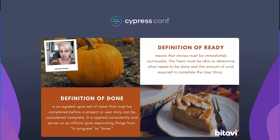So the first is the definition of ready. The definition of ready means a story is immediately actionable. So if it's made its way from the backlog into a sprint, anybody can pick up that story and work on it and have what they need to take that story through to completion. So it's up to you and your team to decide what that definition means, what needs to be there for somebody to be able to start working on that user story.